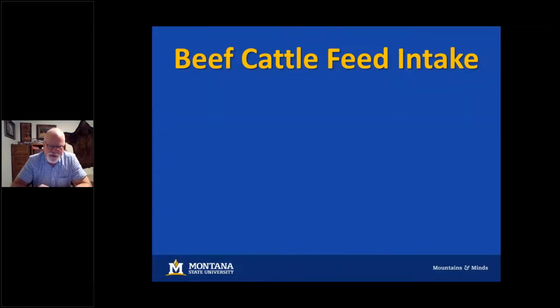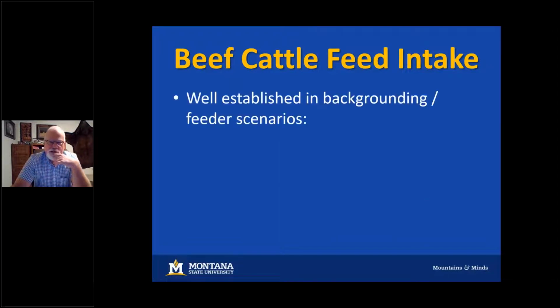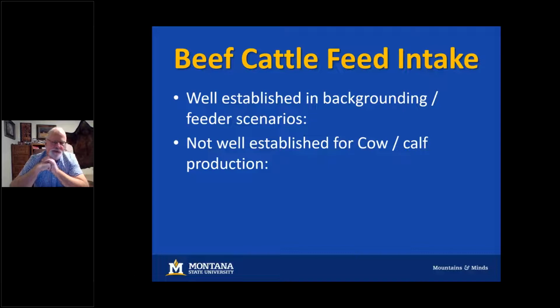To backtrack a little bit, what I wanted to do today is talk about why we think this kind of technology is important in research. I think it's good to go back and look at beef cattle feed intake and how we've done that kind of work in the past. First of all, beef cattle feed intake is pretty easy in backgrounding or feedlot scenarios where you're bunk feeding and you can monitor intake quite readily. Also, by and large, most of the GrowSafe technology has been primarily adapted for those kinds of confined animal feeding scenarios. For cow-calf production research, feed intake becomes a bit more challenging.